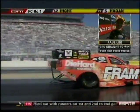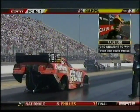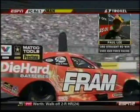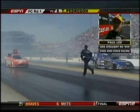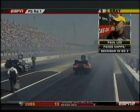Well, you know, of course, we had a little bit of luck on our side, and we had a lot of bad luck earlier in the year. But I think we're getting rewarded for it now. I mean, we're getting lucky. We're getting the cars down the track. Big Jim, the crew's doing a great job for Canada, Lucas Oil. We have a good luck charm this week, man.